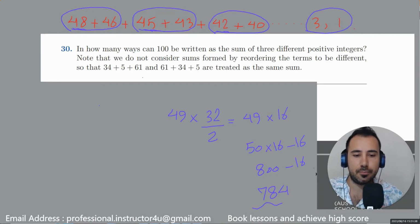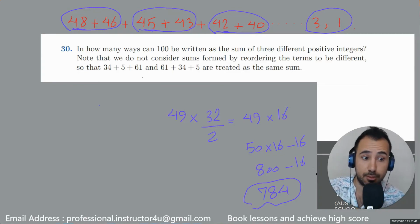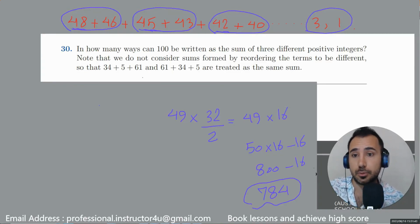784. Okay. So as you see, this question was not easy to do. This question 30, even for intermediate, it was one of the most difficult questions. No easy way. So actually, I think that's it.